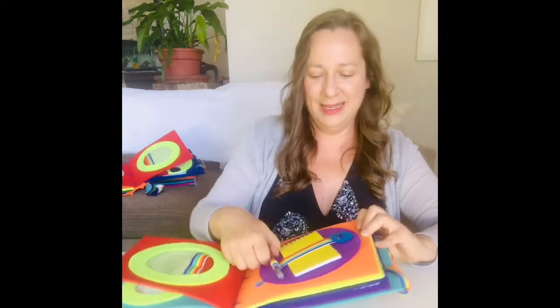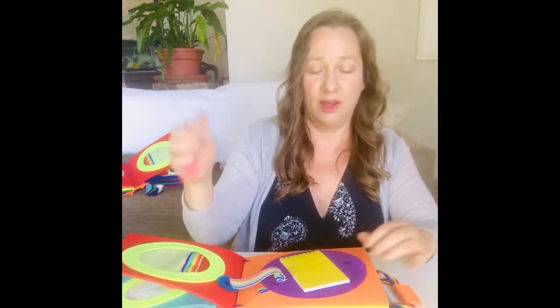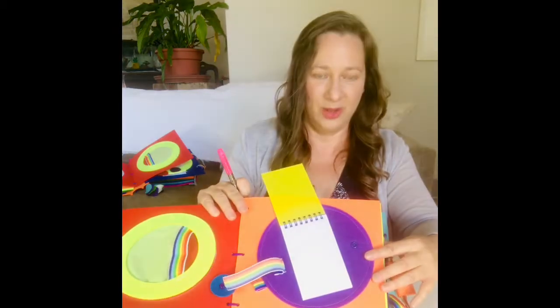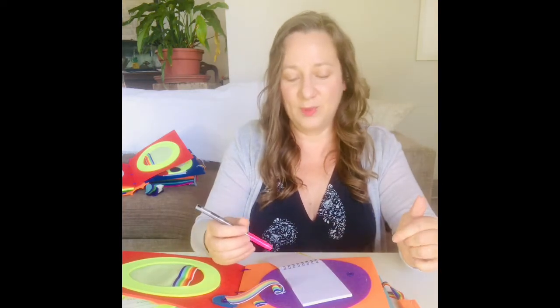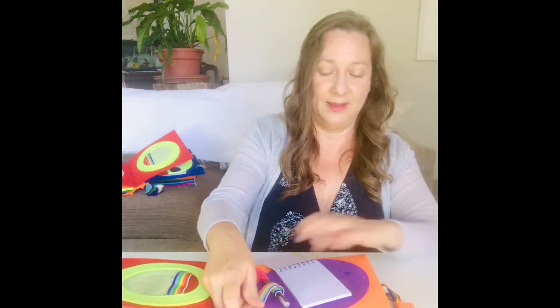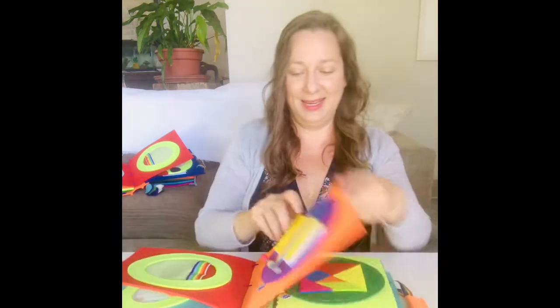Notepad and pen. This page doesn't always seem as exciting to adults because we're used to writing on pen and paper, but kids actually love this. These little spiral notebooks inspire their creativity. So they'll write tickets or draw. Whenever we get in the car, this is actually the page that my kids end up playing with the most. It's a lot of fun. And then everything is designed to stay inside.